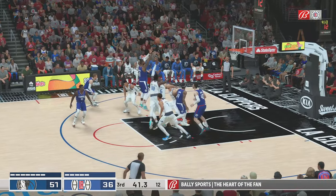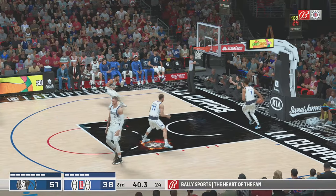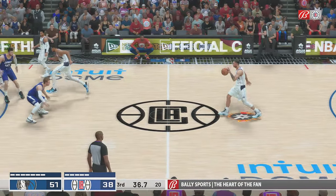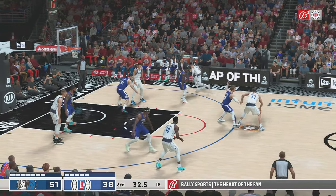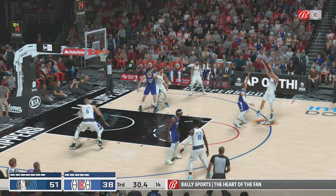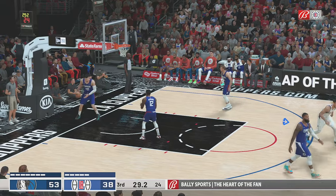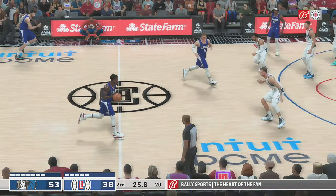43 seconds left to play in the third. Count that bucket. And I like the different looks that Morris can give you inside, outside, and in transition. Kennard against Doncic. Over Kennard. He hits the back iron and sinks the shot.